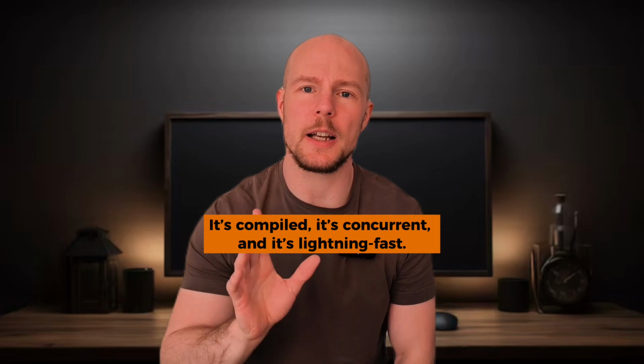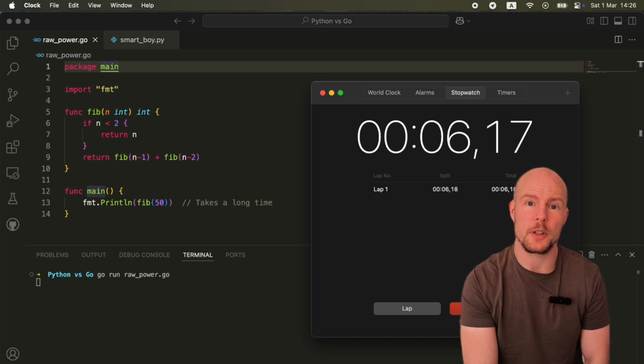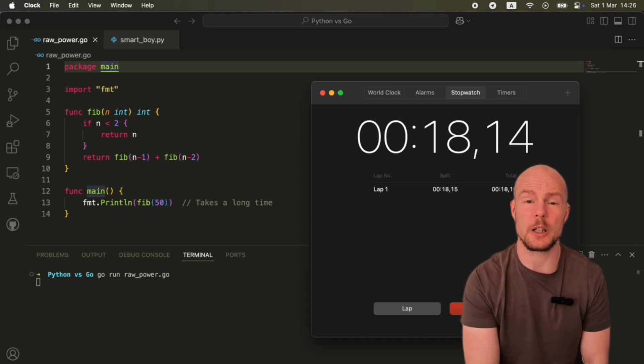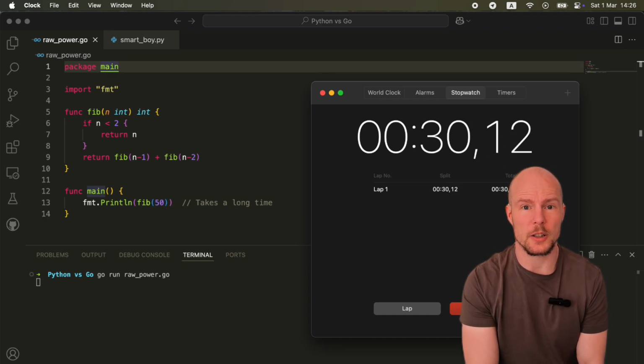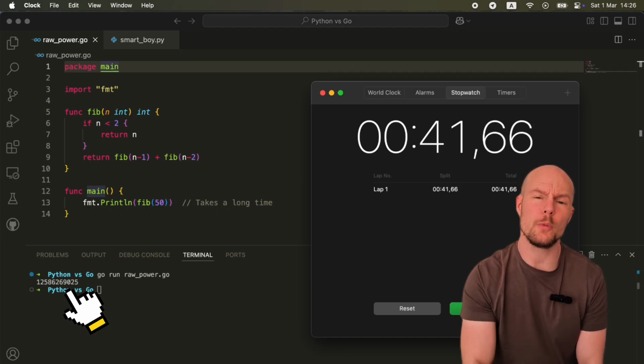First, let's give credit where it's due. Go's raw performance is amazing. It is compiled, it's concurrent and lightning fast. Take this toy example of a Fibonacci sequence where we, with just brute force, calculate the Fibonacci numbers. It's quite simple code and Go's speed is undeniable. It just cranks everything through and gives you a result in a reasonable time.